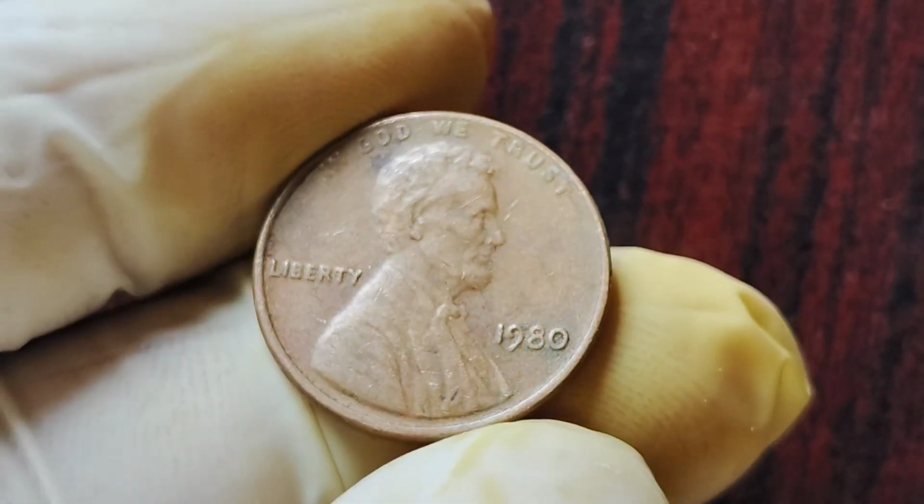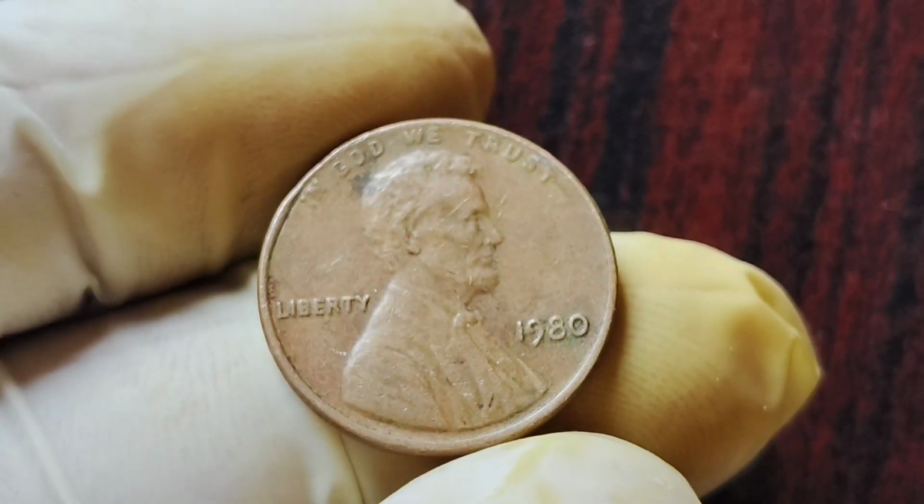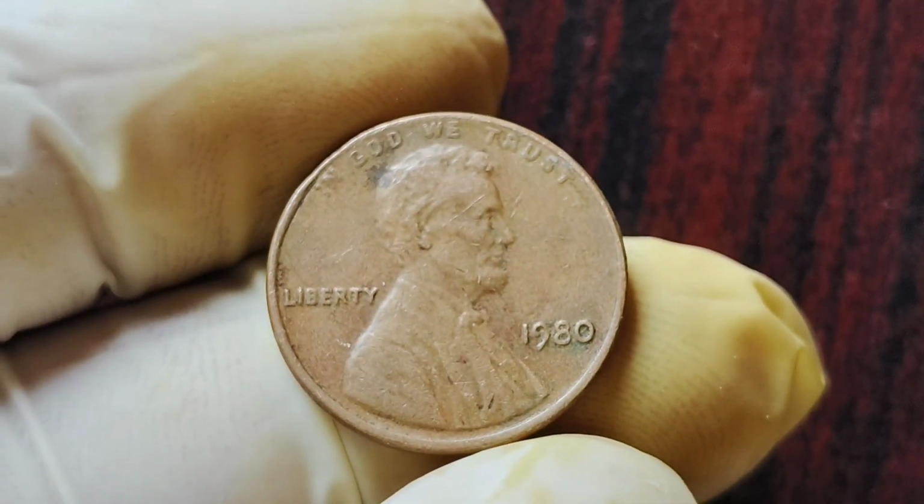We're diving into the fascinating world of coin collecting with a look at the 1980 No Midmark Lincoln penny. You may be thinking, a penny is just worth 1 cent, right?